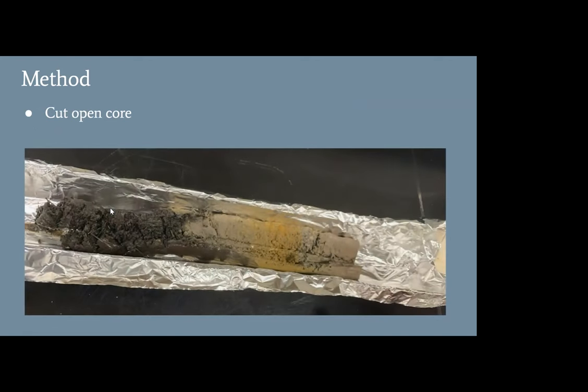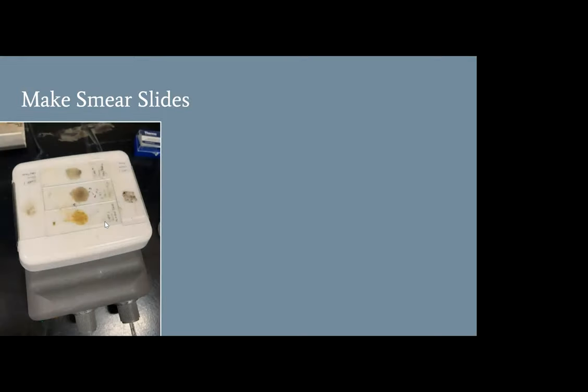Then we had to cut the core open. For this, we would use a razor blade to cut the core down the center several times, and we would clean off the blade each time in order to avoid contaminating the core. This is core A1. The top of the core is the muck. And about 40 centimeters below the muck is some gray stuff. Then, in order to find some diatoms, we made smear slides to examine under the microscope.